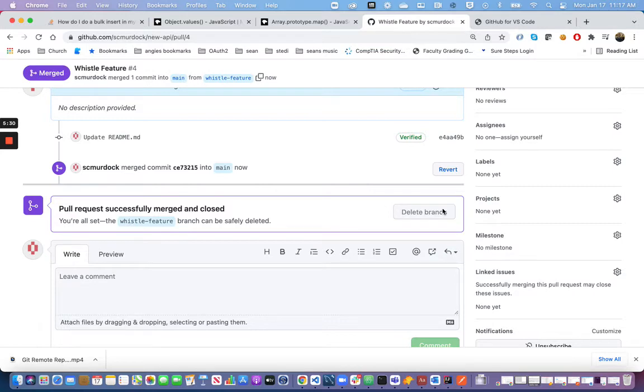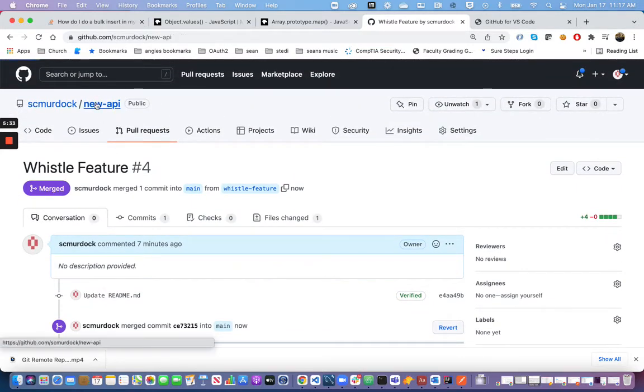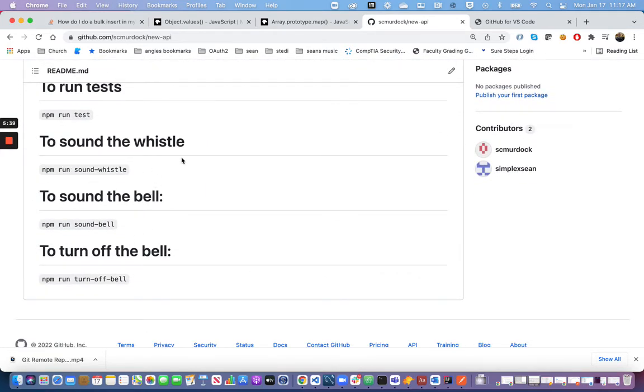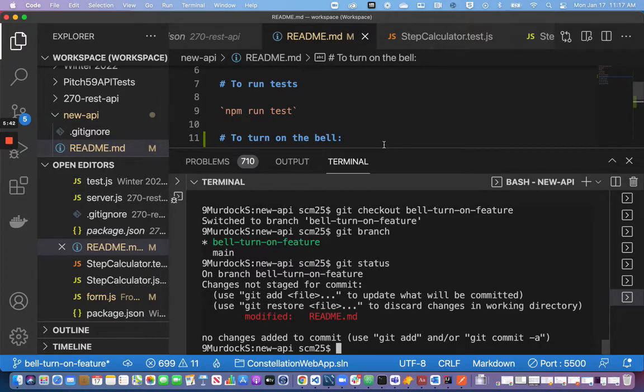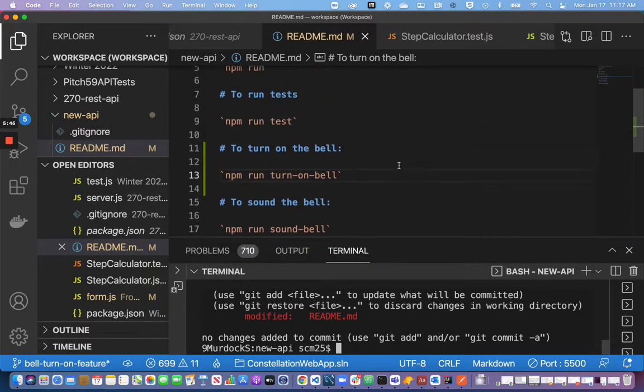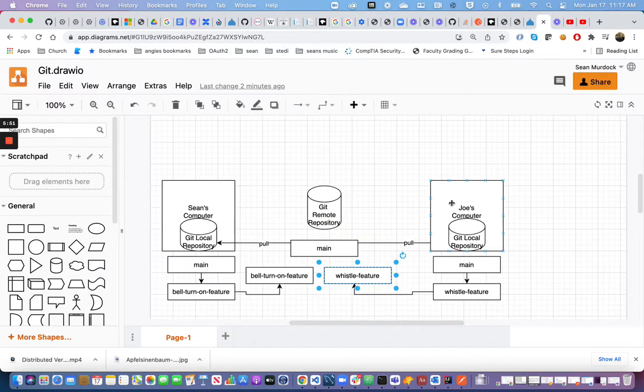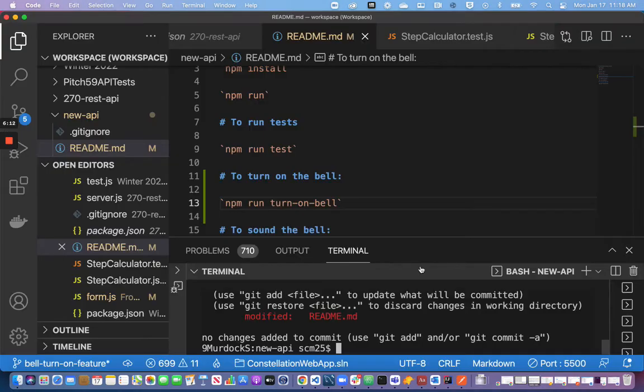So that got merged. And if we go back to the main branch, you will see that we have the sound the whistle change made to the code. Although on my code, I do not have that. So we're kind of in the state we drew here, where Joe made his changes, and now not only did he make his changes on the remote branch, but he also merged them with main. But my code started with main, the same place his code started with main, which means it didn't have the whistle feature in it, and that's why my code doesn't have that.